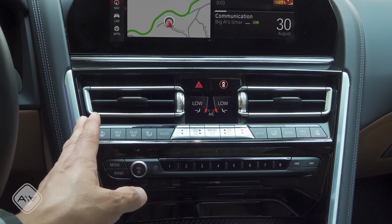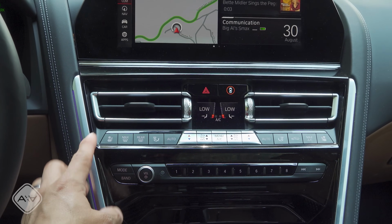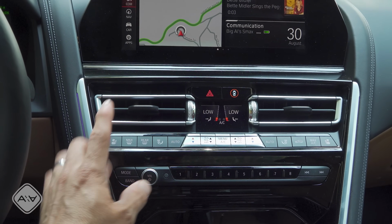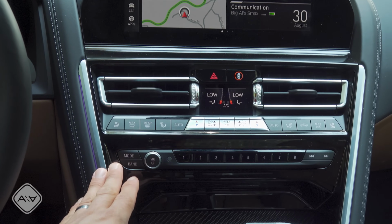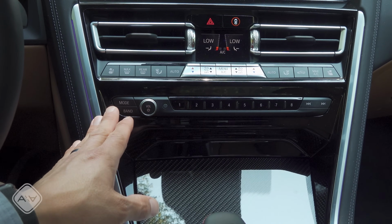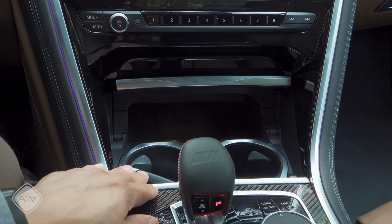Below that, we have 2 large air vents. There's also an additional air vent above the infotainment screen if you want air to be a little bit more diffuse. We have the controls for the heated and ventilated seats, the front 2 climate control zones for the 4-zone climate control system, some physical buttons for the infotainment system right there, and then a storage cubby that's covered by carbon fiber trim right there.